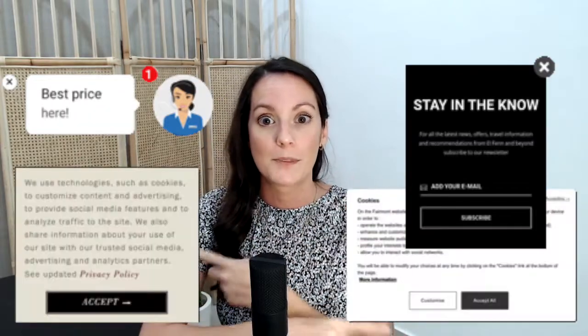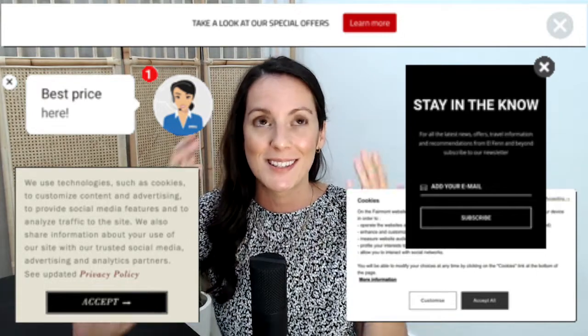You could put your sign-up form on a pop-up, but honestly, I wouldn't. Pop-ups are annoying. When someone lands on your website, the last thing you want to do is bombard them with pop-ups and messages and cookie statements that they have to close. This is not a good page experience. I recommend putting your lead magnet sign-up form somewhere prominent on the page itself, within the content, or just before your website footer.